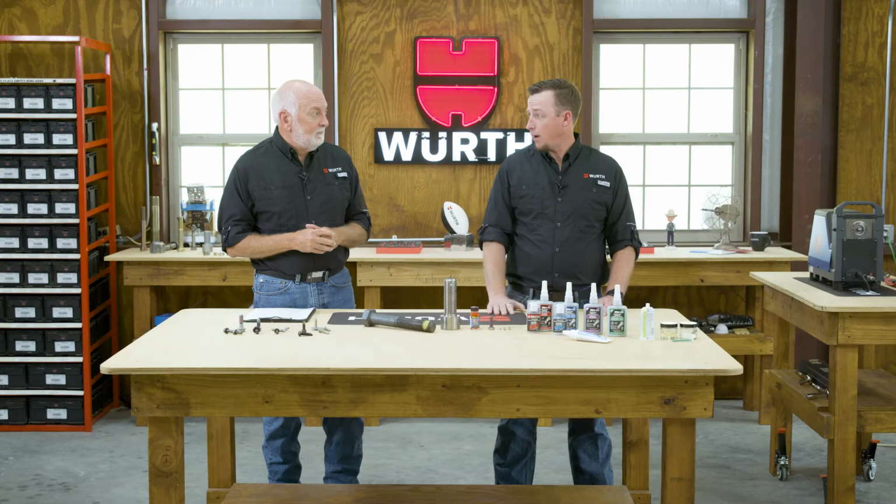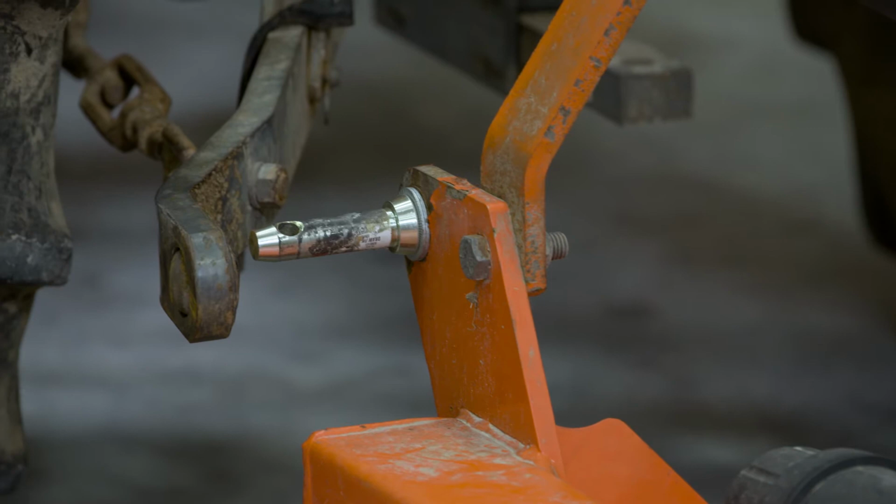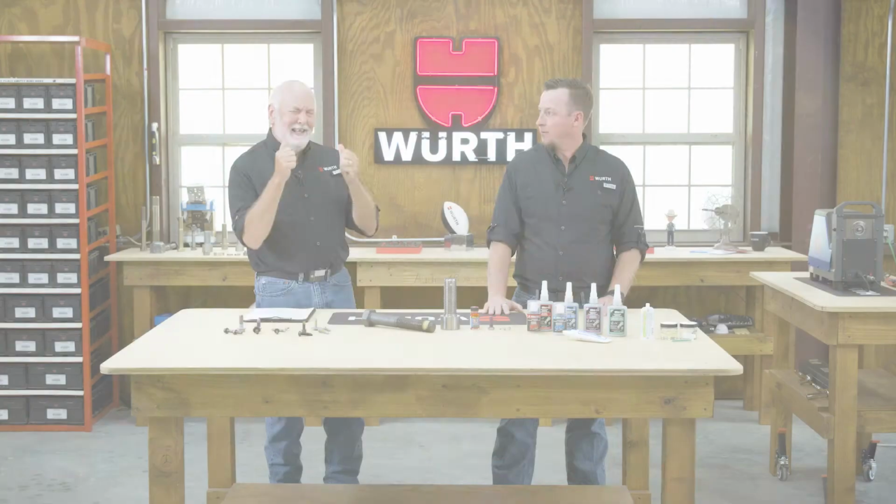How's your tractor holding up? It's holding up really, really good, Aaron. So I mowed a heavy field with that. Outstanding. Awesome. Held up really, really good. Awesome. So what do we have today?